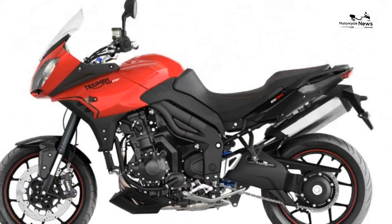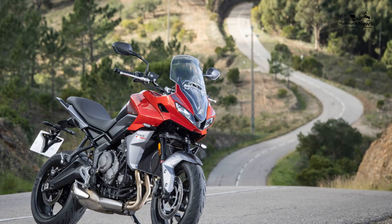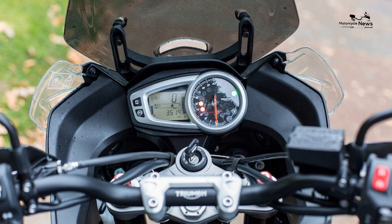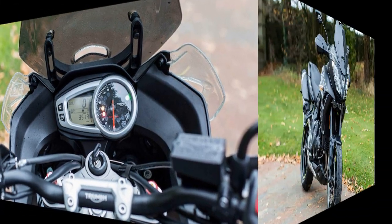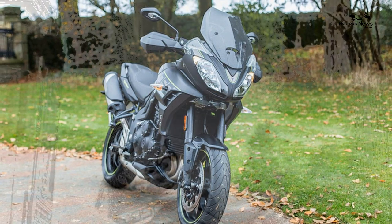Equipment. The Tiger Sport has Nissin radial brakes, adjustable Showa suspension, and ABS as standard, but you have to pay extra for all the goodies you need for touring. But there's a big range of official accessories available, including panniers, top box, tank bag, a taller screen, heated grips, and handguards.